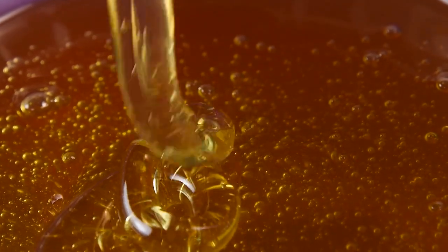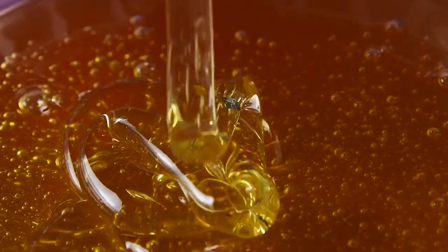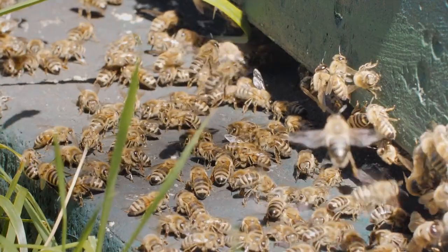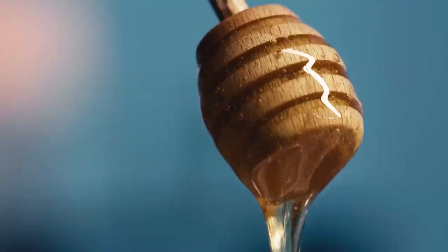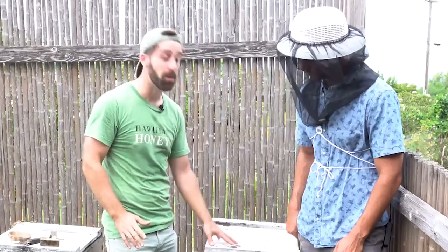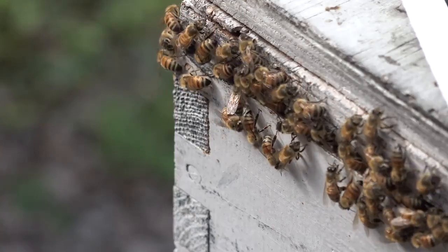Technically, we're one of the largest distributors of organic honey in the country. Our company, between about 7 beekeepers, we run 2,000 hives, and each of these hives can produce upwards of 200 to 300 pounds of honey a year. What we're working with today are European honeybees. They're a mixture of German and Italian.